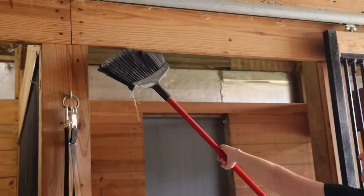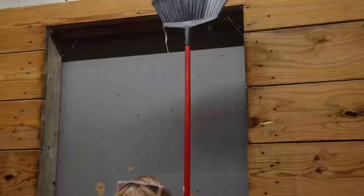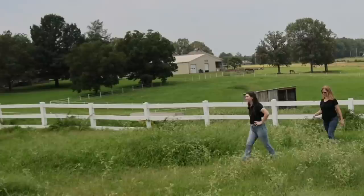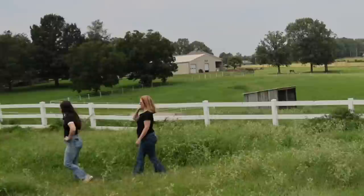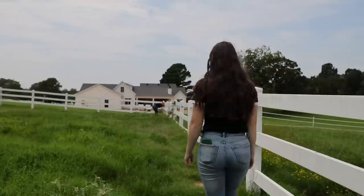Getting the cobwebs. Nasty. When we're walking the fences and checking the pastures, we're looking for any fence that might be down, any holes, anything that may have blown in there that doesn't belong in there. Just make sure we know everything about these pastures. Yeah, the camera's coming everywhere. It's part of me. And get anything out that needs to come out and make sure they are safe for both the horses.